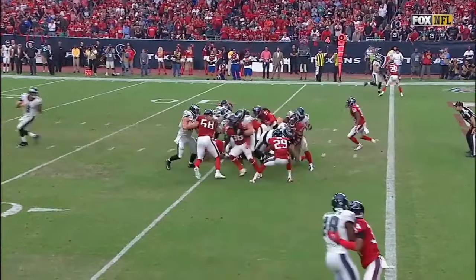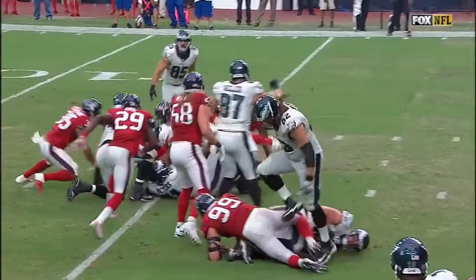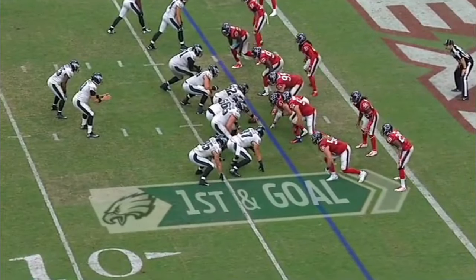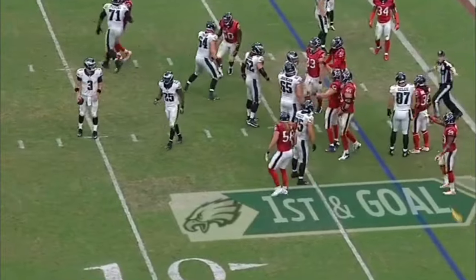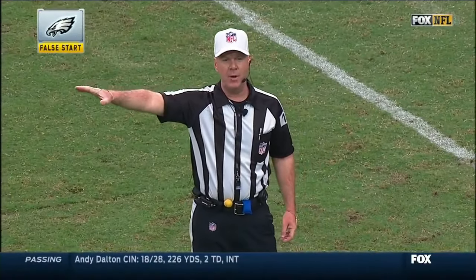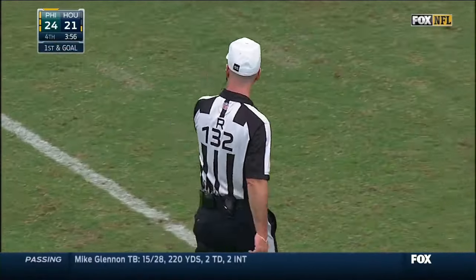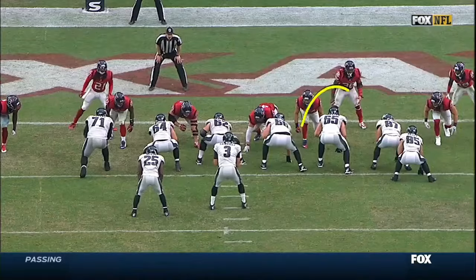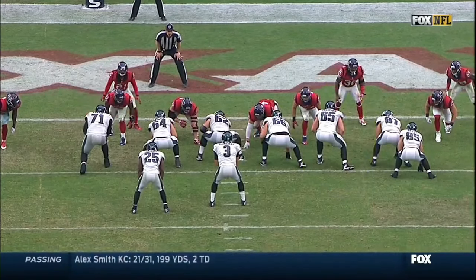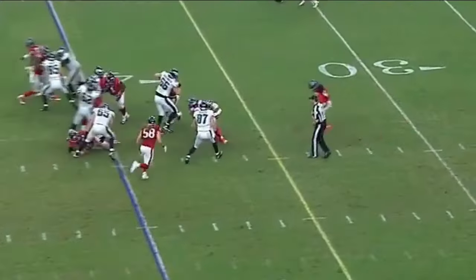After reviewing the play, the ruling on the field stands. They can still hold Philadelphia to a field goal attempt. And this play is blown dead. False start, offense, number 55. 5-yard penalty, first down. John Perry said 55. It's 65, Lane Johnson, as Goose mentioned. To get into that bye week at 5-4, over .500 for the first time.